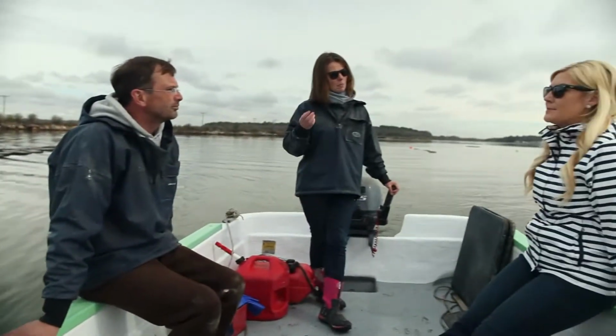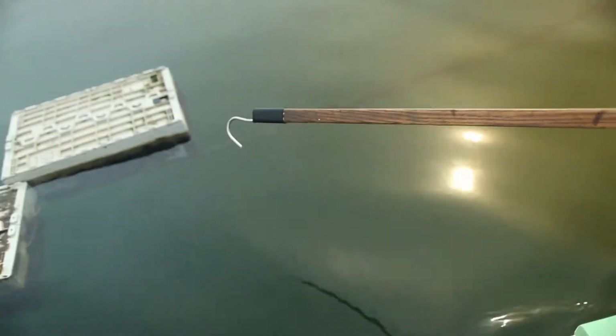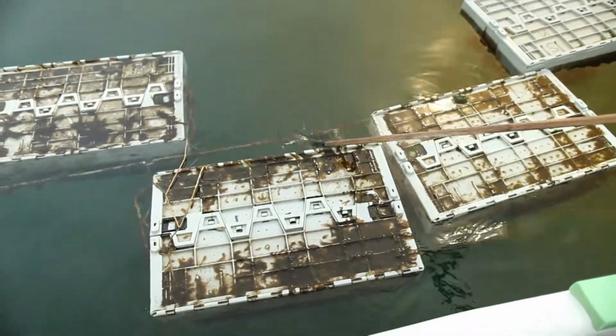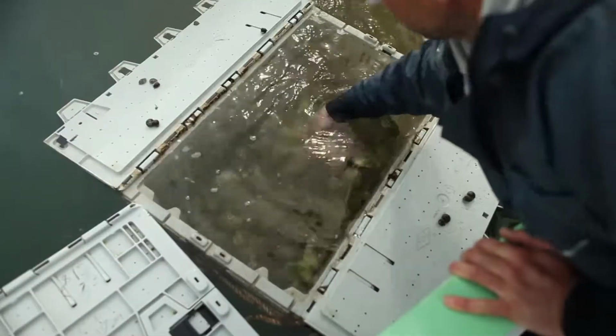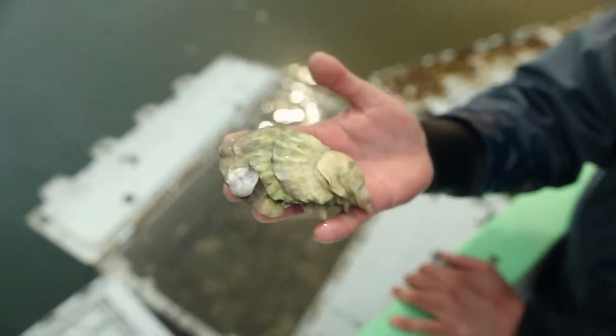And a lot of Maine businesses buy them, restaurants? Oh yes, absolutely. Well, we prioritize Maine. We want to serve as many of them as locally as possible. And then when we have enough, we ship them out of state. We've had them in the Grand Central Oyster Bar in New York and Clio in Boston. We've had them in some really fun places.